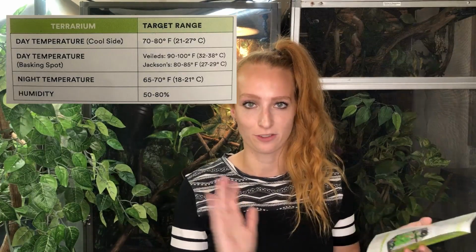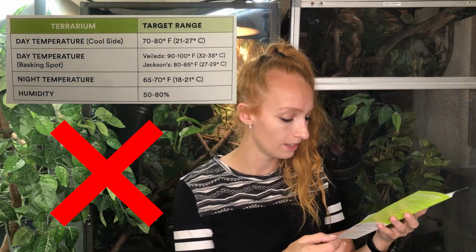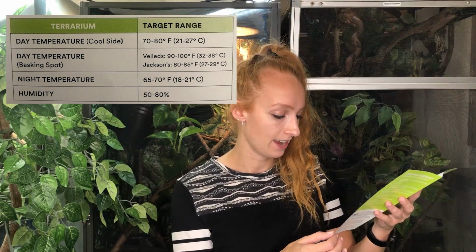That's toasty, which is 32 to 38 degrees Celsius for all my Celsius peeps out there. And then it says Jackson's 80 to 85 degrees Fahrenheit, 27 to 29 degrees Celsius. So let's talk about this for a minute. A basking temperature of 90 to 100 degrees would fry your chameleon.